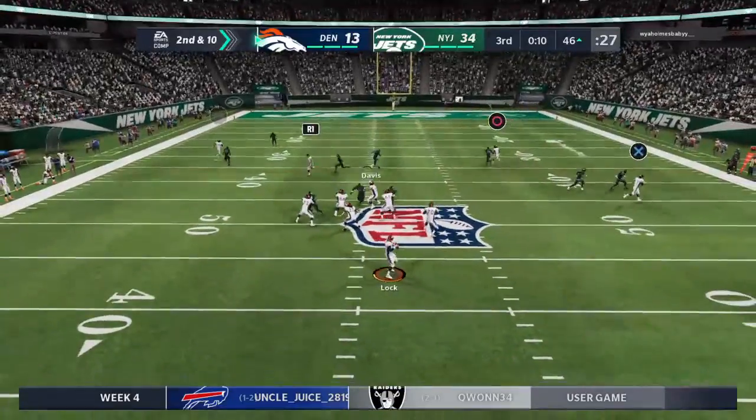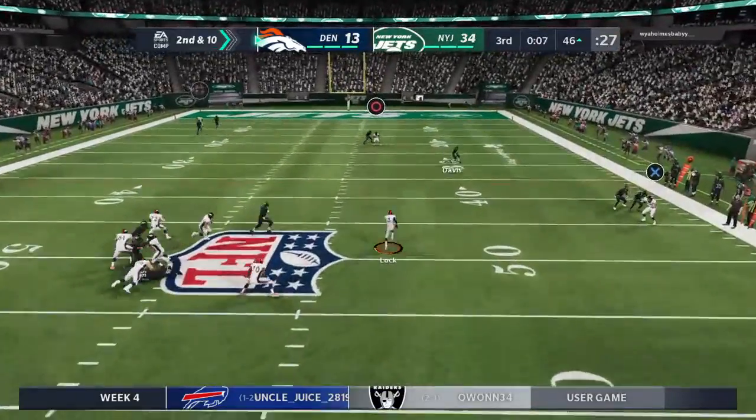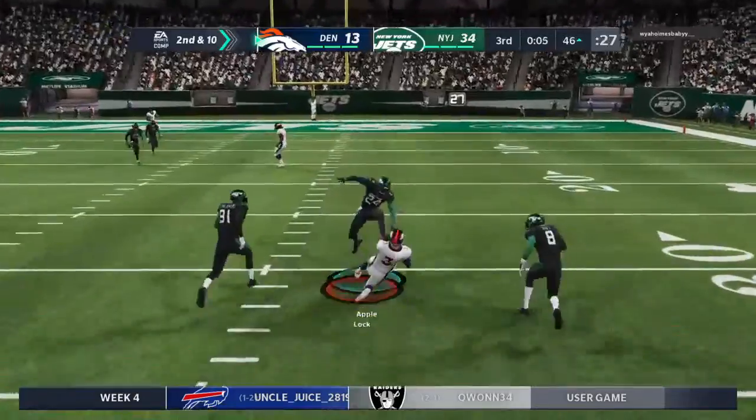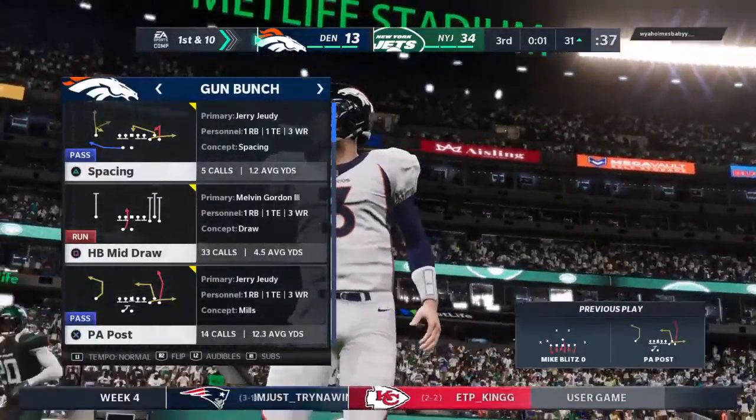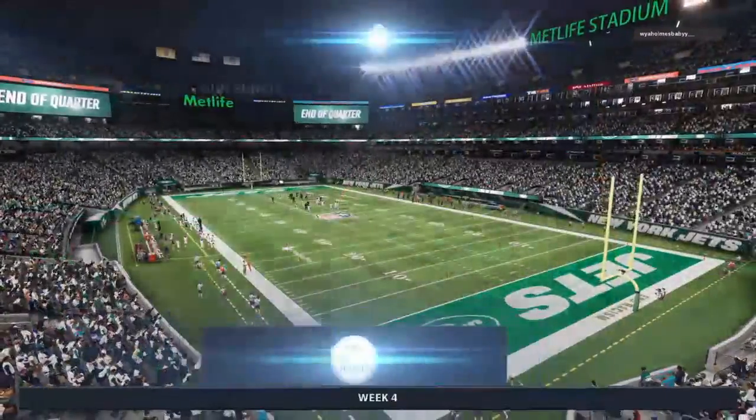Fakes the give to Gordon. Now here's Locke to throw. Flushed out right. He'll run it. That'll be a gain of 15 yards. And the Broncos are going to have a new set of downs.